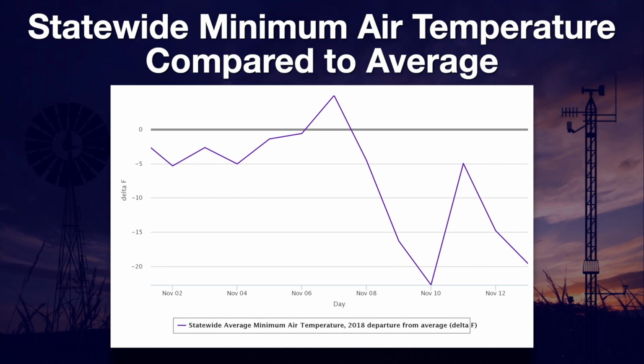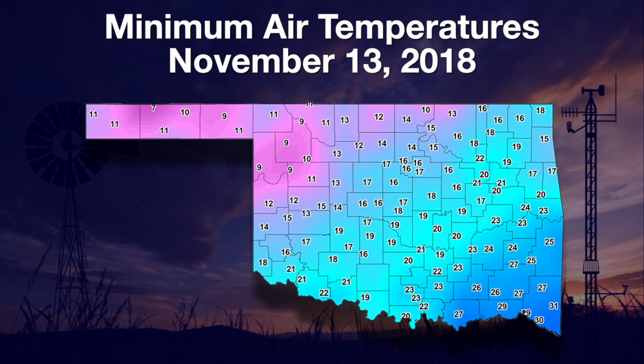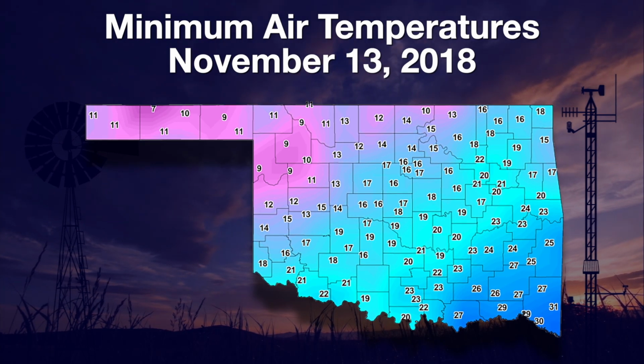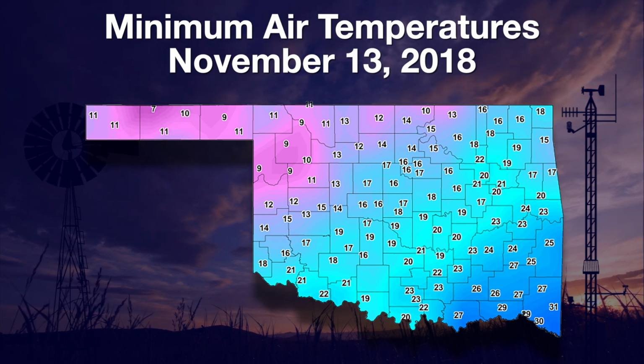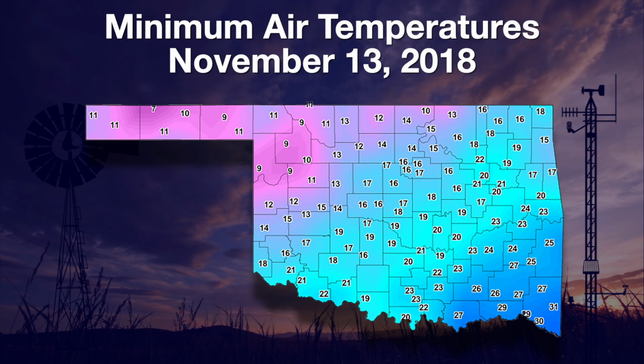Temperatures remained low until returning to more normal conditions later in the week. The coldest day of the week was Tuesday, when morning temperatures reached single digits in the Panhandle and upper Northwest. Eva reached the state's lowest temperature, dropping to a mere 7 degrees. All 120 Mesonet sites dropped below freezing on this morning.